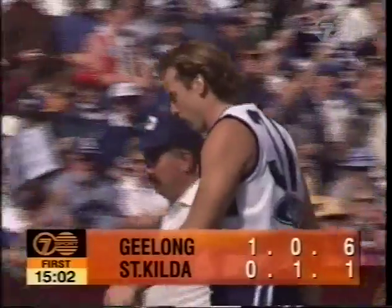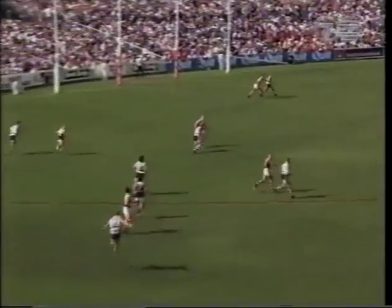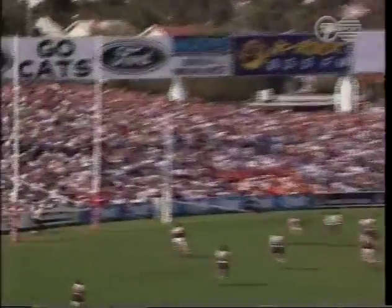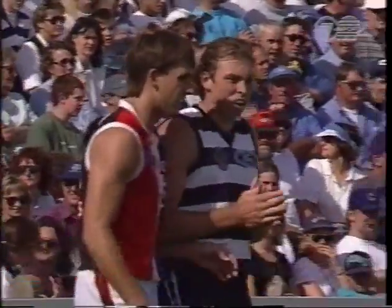He just handled the ball a lot cleaner there than Darryl Wakeland. Hall playing in a forward pocket, being picked up by Robbie Neill. Gets the ball down long, and here's a pretty good strength battle. It's just Colbert coming through there, knocks the ball fortuitously onto David Mensch, and he starts fantastically well with a goal.